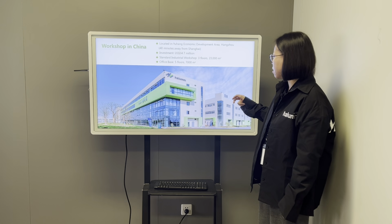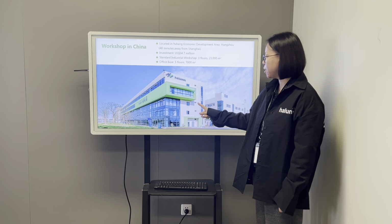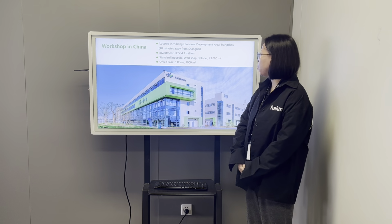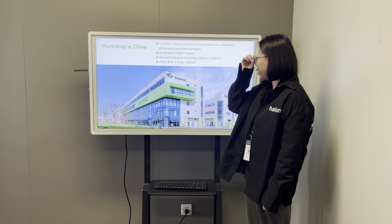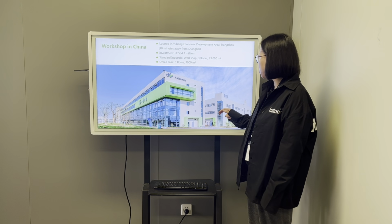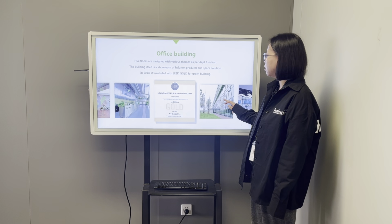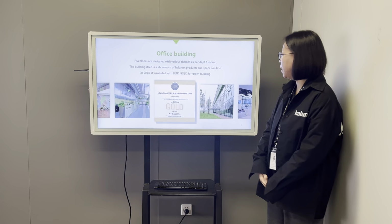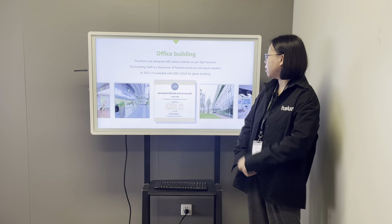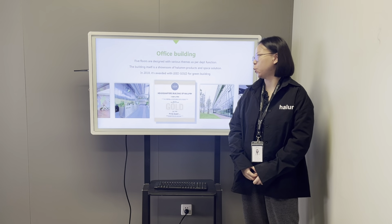Here is our company, and you can see we have two buildings. This building is our office and this building is our factory. It is located in the Hangzhou Yuhang area, and we have a 3-floor workshop and a 5-floor office. Now this is our office building. In 2019, we got the LEED Gold award, and if you choose our product, we can also help you to get the LEED Gold award.